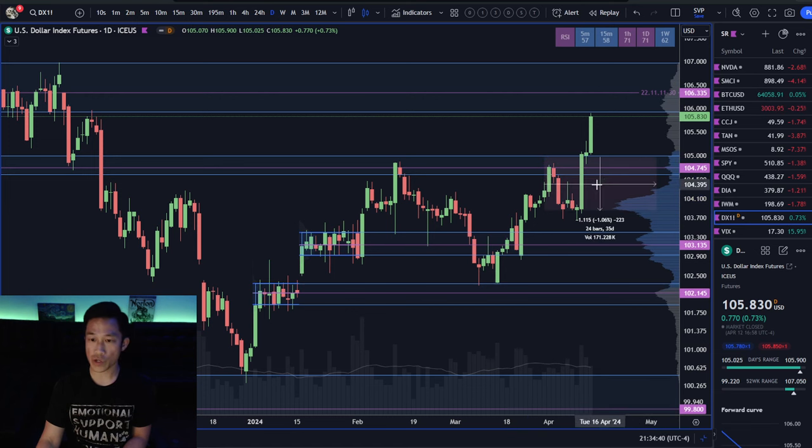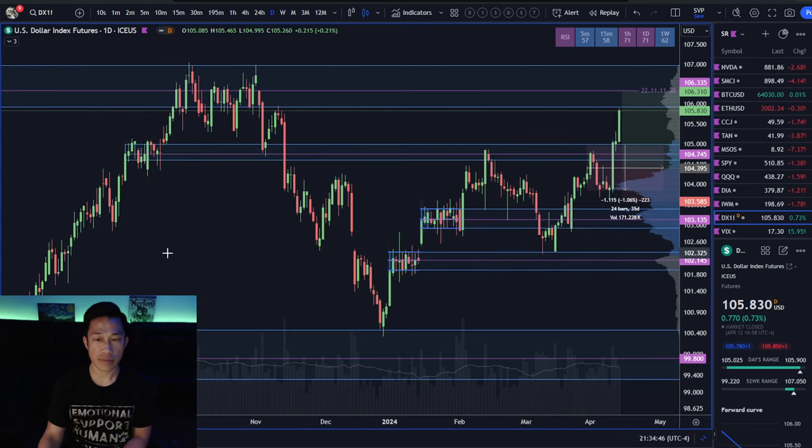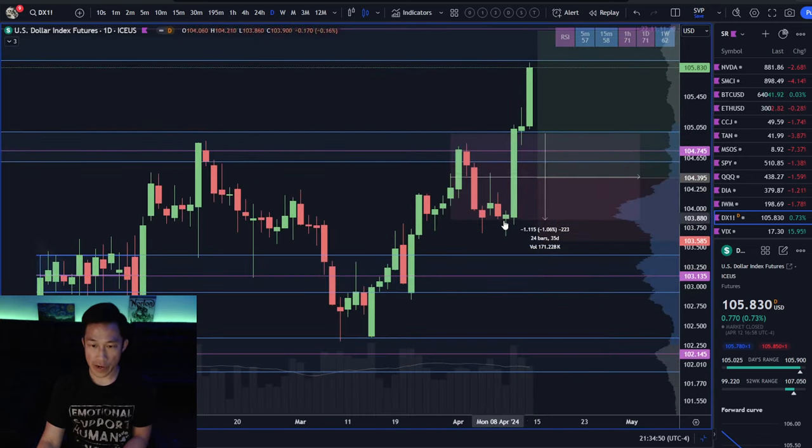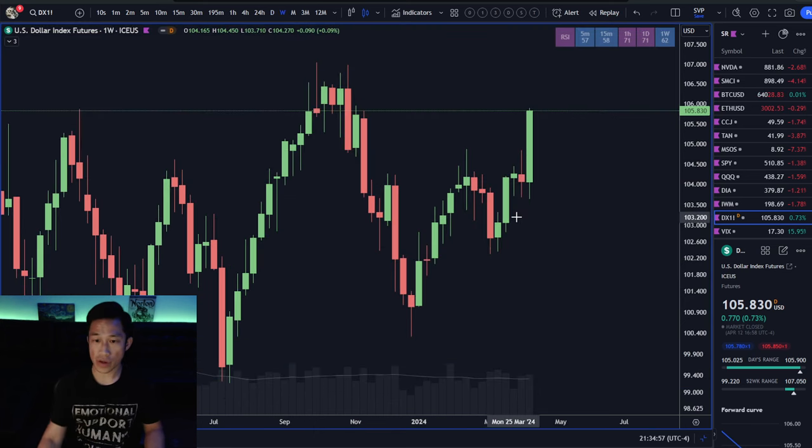So if you're a dollar buyer, something like this, looking for that pullback entry, very, very reasonable, trying to get there. That's it. Space for a daily higher low. Anything over 103.645 will be good for one. Weekly time frame also looks pretty healthy. Higher low set at, again, 103.645.